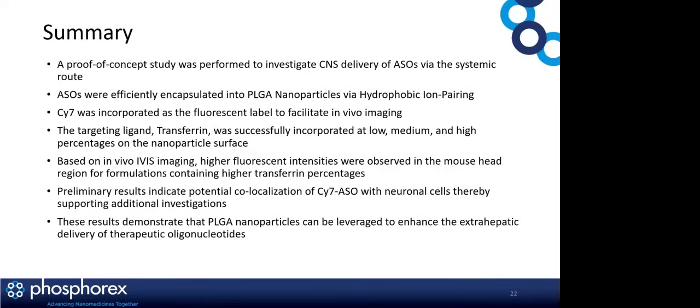Based on in vivo IVIS imaging, higher fluorescence intensities were observed in mice, in the head region in particular, for formulations containing higher transferrin percentages. These preliminary results indicate potential co-localization of Cy7 ASO with neuronal cells, thereby supporting additional investigations. Overall, these results demonstrate that PLGA nanoparticles can be leveraged to enhance the extrahepatic delivery of therapeutic oligonucleotides.